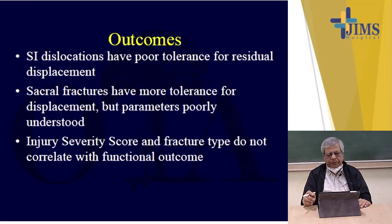Sacroiliac dislocations have poor tolerance for residual displacement. So that has to be corrected and operatively fixed. Sacral fractures have more tolerance for displacement, but the parameters are poorly understood. Injury severity score and fracture type do not correlate with functional outcome.